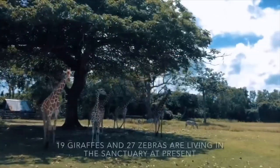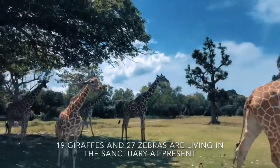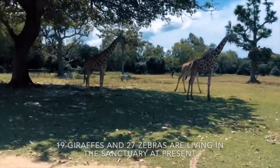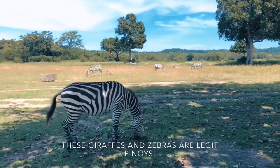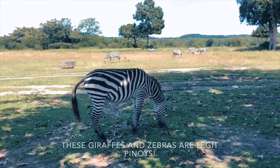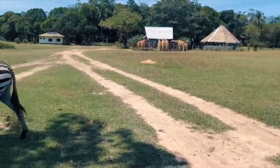They have 19 giraffes and 27 zebras housed here in this sanctuary. It is also worth noting that these giraffes and zebras are all born and raised here in the Philippines. Their Kenyan or African ancestors have already died due to weather or old age.